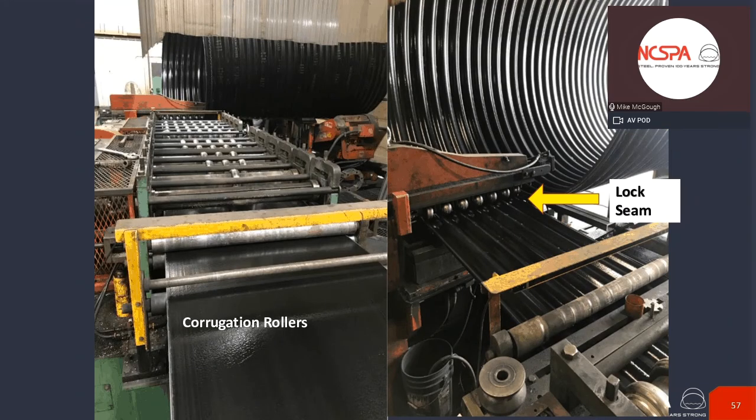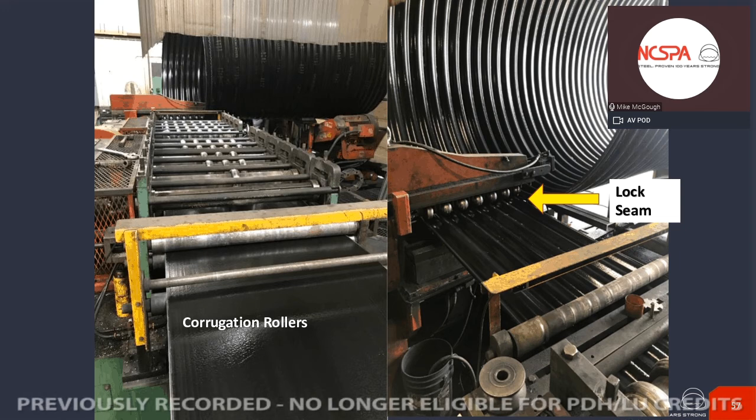This next slide shows you some pictures down the stands. So you can see the rollers, the stands of rollers that are here that form the corrugations. At the end, this is where the lock seam is formed, where the steel is folded over itself to create that tight seam to make sure that the pipe maintains its strength through fabrication, through handling, and through installation.